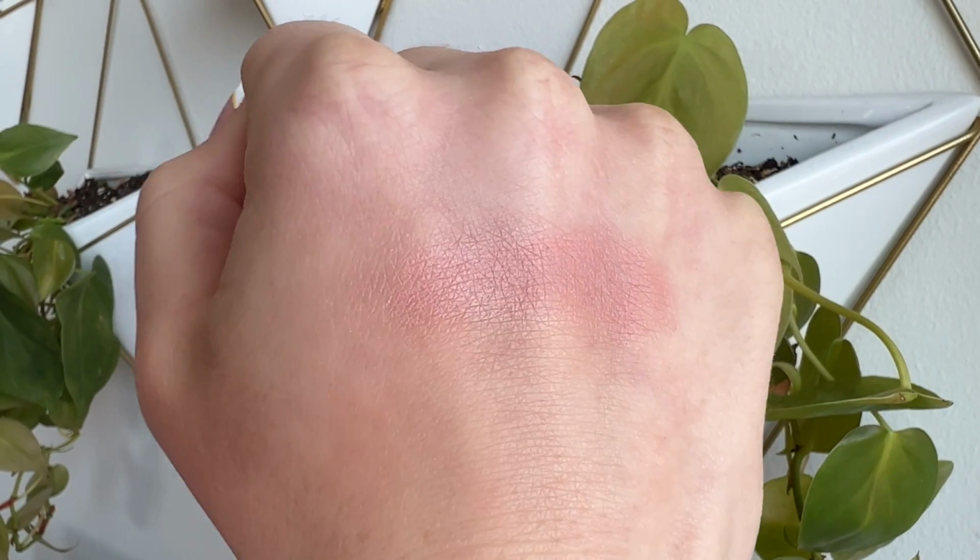If you just want something that is very soft and subtle to pair with a smoky eye, especially if you're not going in the bronze direction and you're going in more of like the mauvey direction. This is one of the more recent ones that I purchased and it's quickly become a favorite of mine.